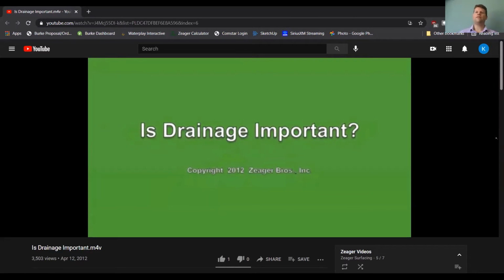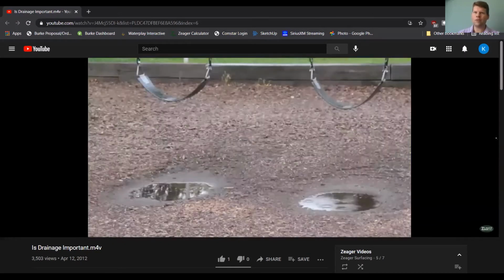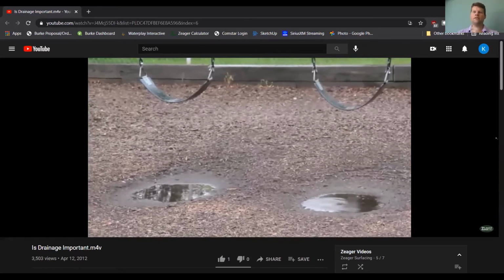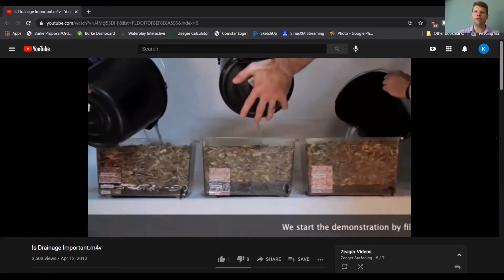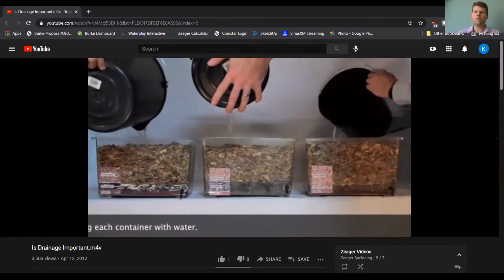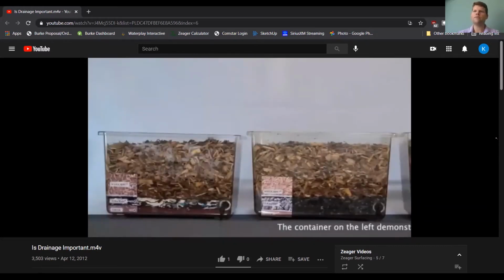You're good. So this is from a manufacturer of engineered wood fiber, and it's a very telling video of how the system works. Everybody's seen puddles under the swings, or in the low spot in the corner where it's just sopping wet and water is stuck. Well, they did a pretty cool video of dumping a bucket of water into their engineered wood fiber, with a drain in the bottom right corners of these tubs.